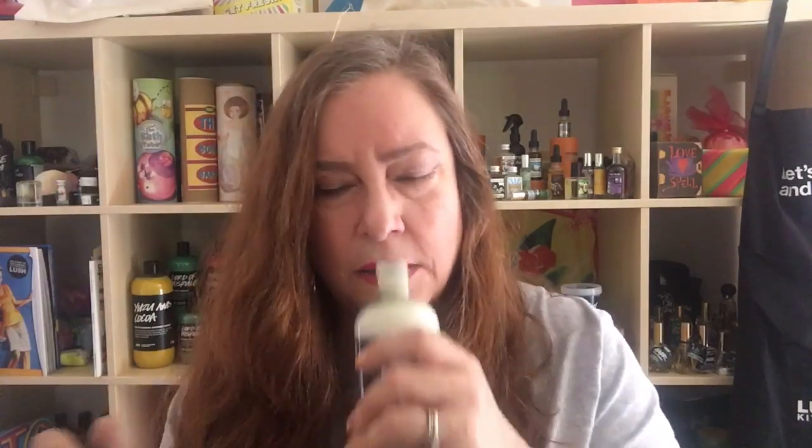So it smells like a crisp apple. I would rate So White Shower Gel a 3.5 out of 5 rating. I love the So White Bath Bomb so very much. I like the So White Bath Bomb more than I do the shower gel. It's a little tiny bit drying to my skin, and maybe that's why, but it smells nice.